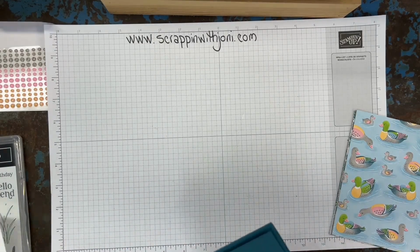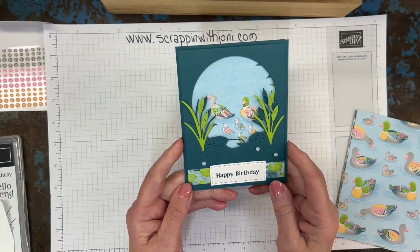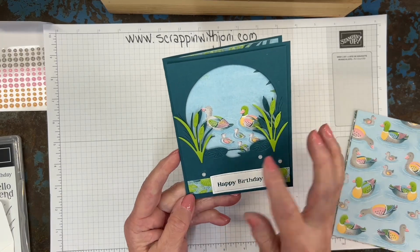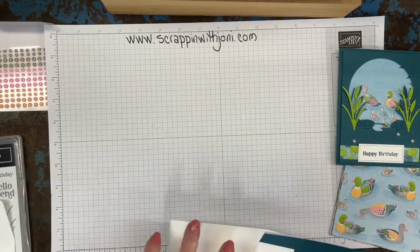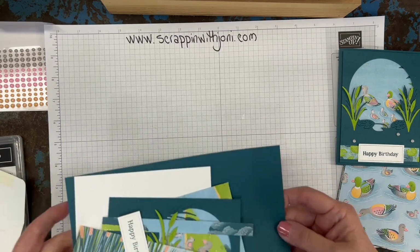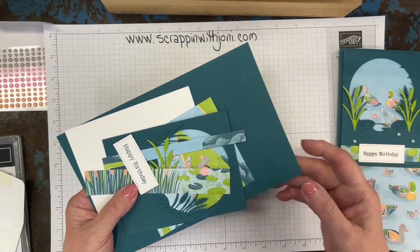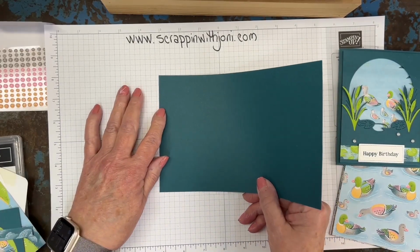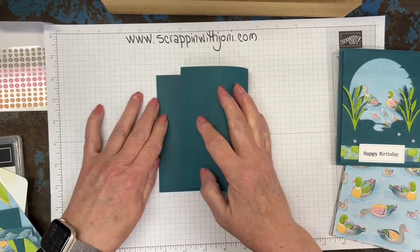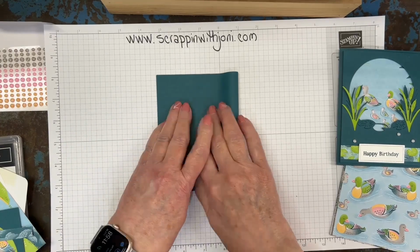This is our card. So you can take those scenes and you can put something behind them. I'll show you how easy that is to do. I went with pretty peacock because that was a primary color in the paper I was using. And because it's Stampin' Up, everything coordinates. Let's just fold our card base in half and we'll set that aside.